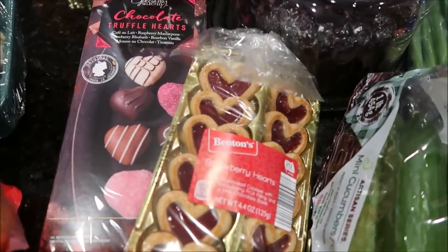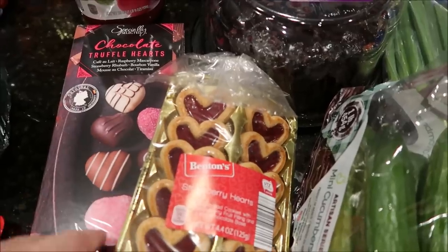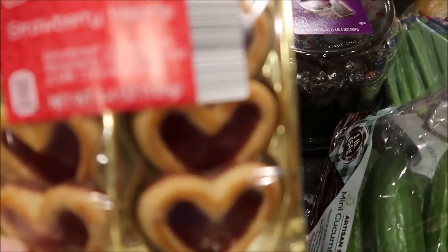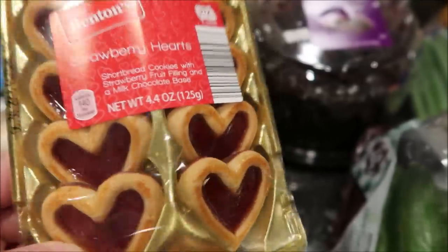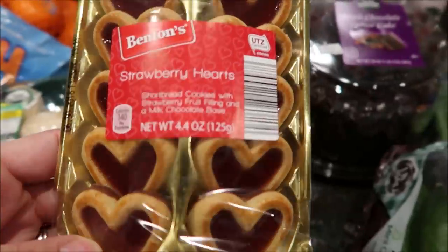The kids each picked something out for daddy to give him for Valentine's Day. So Mason picked out these. They are strawberry shortbread cookies. So they are shortbread cookies with a strawberry fruit filling. Oh, and there's a chocolate base on the bottom. Hello. I did not see that. Oh yeah, he's going to love that.